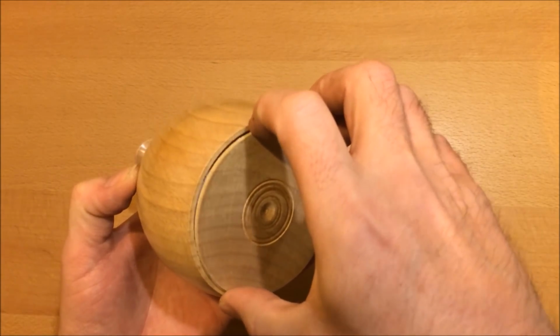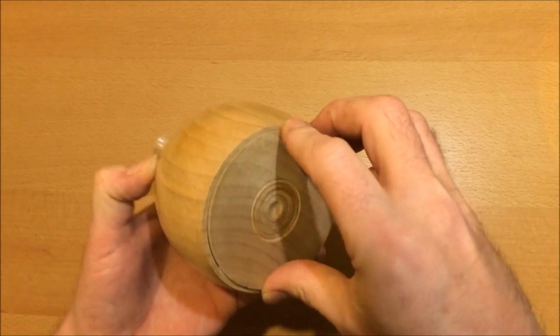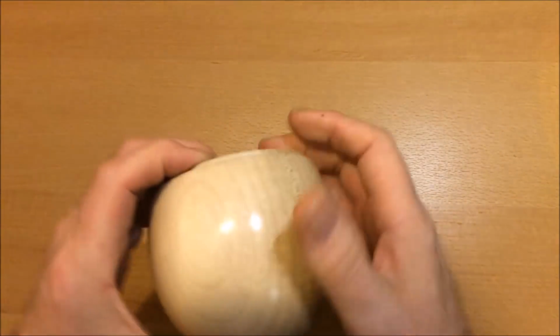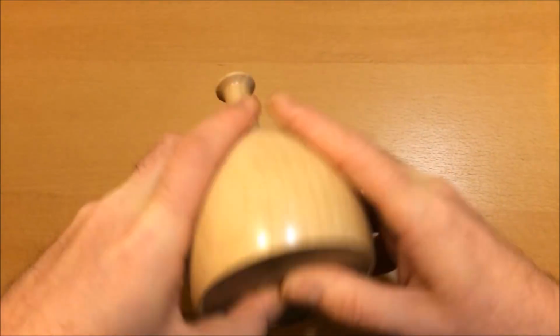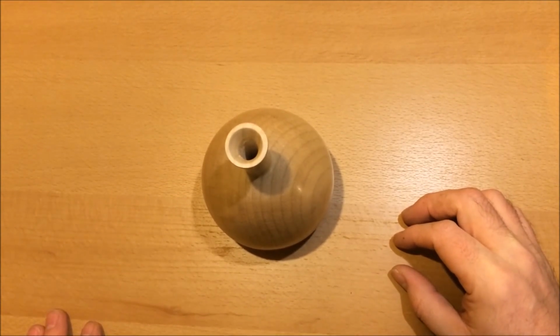I'll try and line it up. That, and then, and there we go, nice little hollow form.